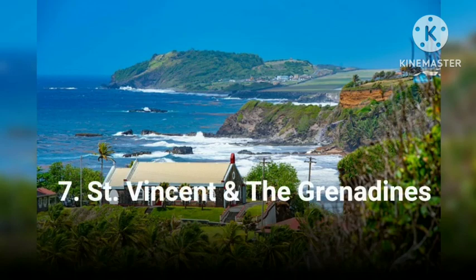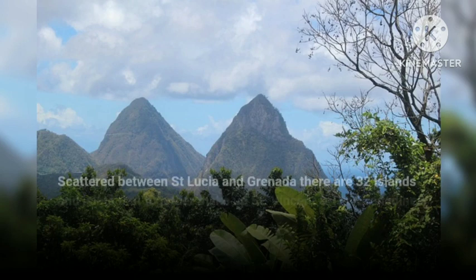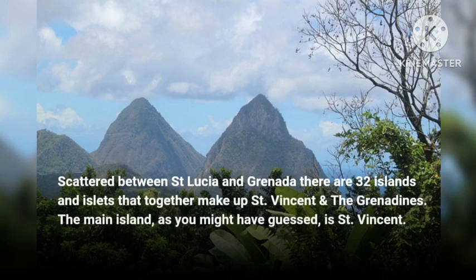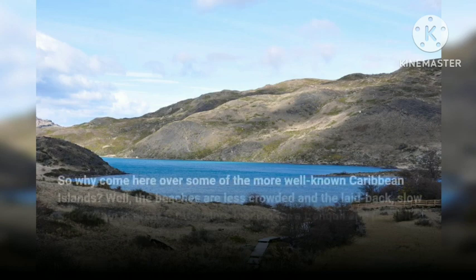7. St. Vincent and the Grenadines. Scattered between St. Lucia and Grenada, there are 32 islands and islets that together make up St. Vincent and the Grenadines. The main island, as you might have guessed, is St. Vincent. So why come here over some of the more well-known Caribbean islands?